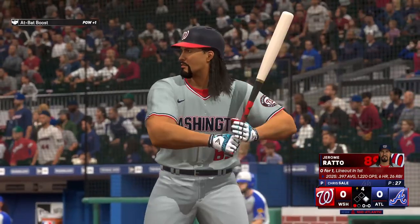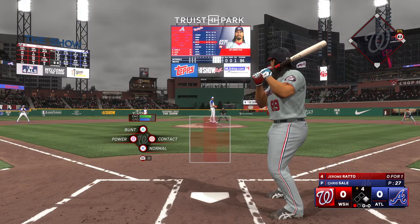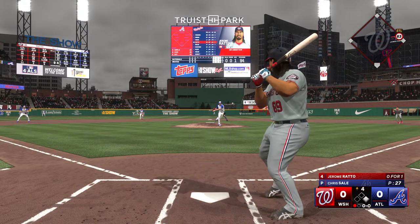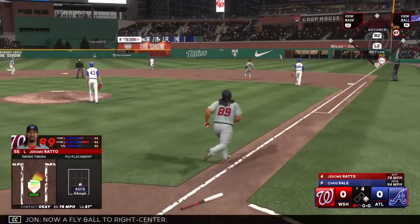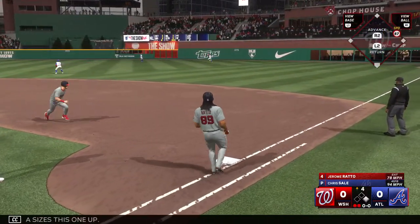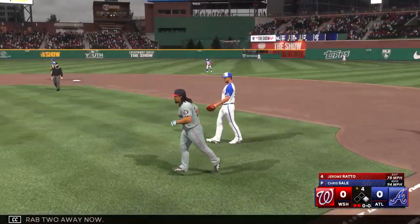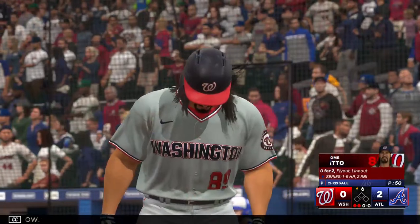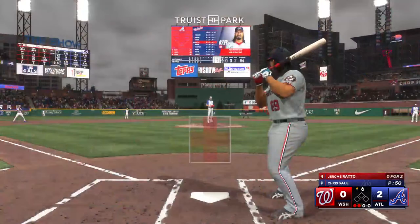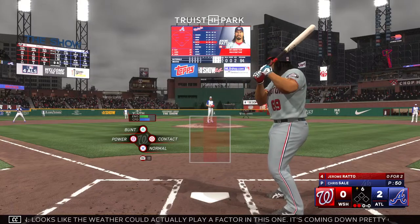Now batting, the shortstop, Jerome Rado. Now fly ball to right center. Acuna sizes this one up. Makes the grab, two away now. Hey, one time, right now. Here we go. Looks like the weather could actually play a factor in this one. It's coming down pretty good.